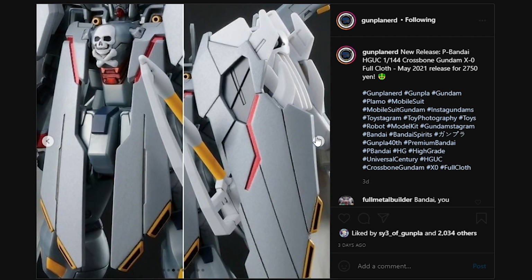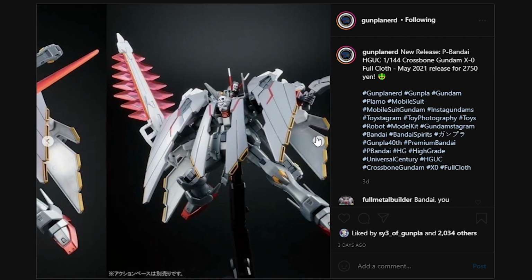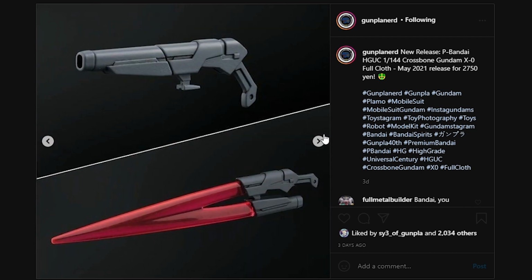And of course, this is the full cloth version, which is basically just copy-pasting the X1 full cloth equipment right onto the X0. Yes, this was deployed alongside the Ghost, so hopefully we get a Ghost Gundam soon. But anyways, of course you do get the full cloth equipment, the eye field generators, and the full equipment, including the scissor anchors that are on the front skirts. The major star of the show is going to be the shotguns for me, because I really do love these.